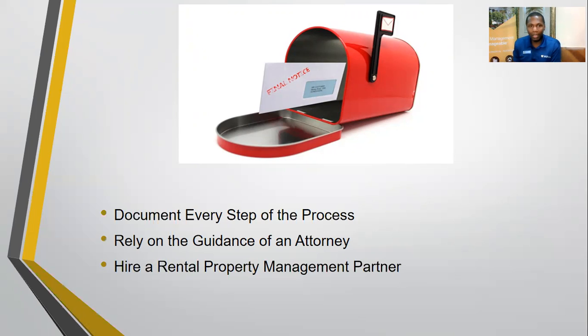The next tip that I'm going to give you is for you to rely on guidance of an attorney. I have a great attorney that I use. I use them to create my leases and to help evict tenants if that time comes, right? So all that documentation that you have, you're going to have to turn over to the attorney so that they can help process that eviction. Now, some property managers and owners like going to court and handling it themselves. And I will tell you right now, it's not worth it for you to try to do it on your own. It's better for you to pay the attorney the amount that it costs.